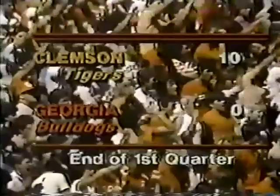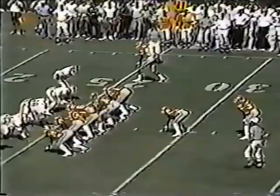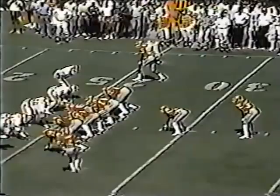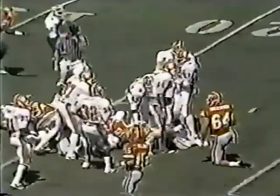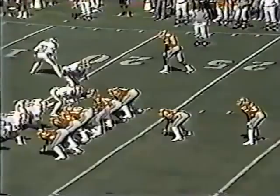That's the end of the first quarter now. With the score, you see it: Clemson Tigers 10, the Georgia Bulldogs nothing. Pate is the tailback. Andre Smith, the up man in that I formation. Andre Smith, the carrier. Sliding off that middle guard spot. The men in the trenches defensively on a second and seven.